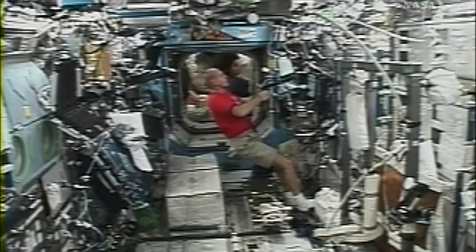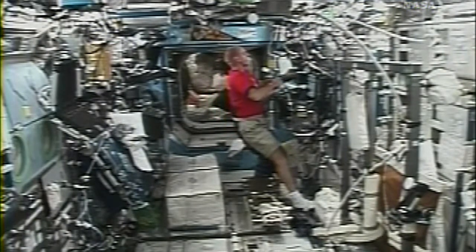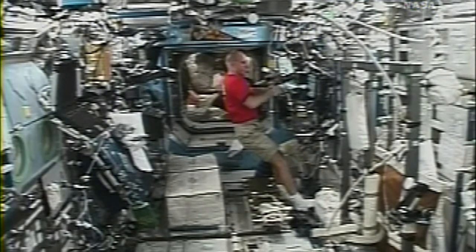This is a view inside the station's Destiny laboratory module with astronauts Clay Anderson and Sonny Williams working at the robotic workstation. Together, they will be maneuvering the station robotic arm into position atop its mobile platform so that platform can be maneuvered later today.